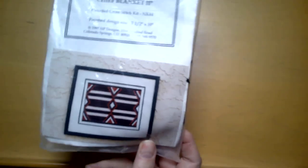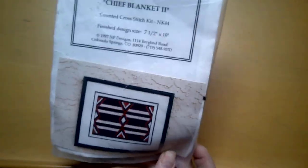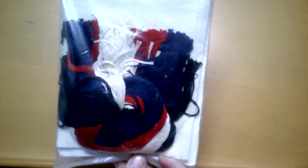Oh boy, now we have a slew of my favorites that probably bore most of my viewers, which is the NP Designs Southwest Decoratives Rugs of the Southwest series. This is Chief Blanket 2. I'll go through these kind of quickly because you're probably tired of them. It's copyright 1997 NP Designs. They are based on native rug patterns, and I have loads of them.